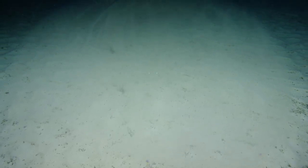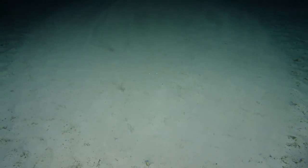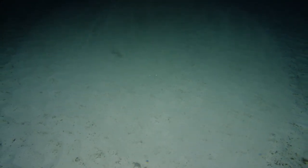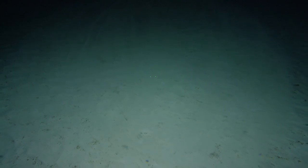All right. Bump up. That's its little puke pile. And we'll start to go. But yeah, interesting sponge. Don't know what it is.